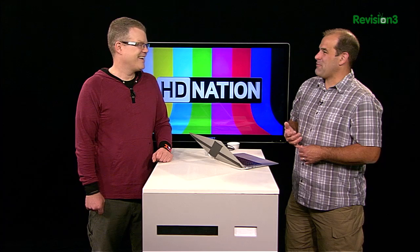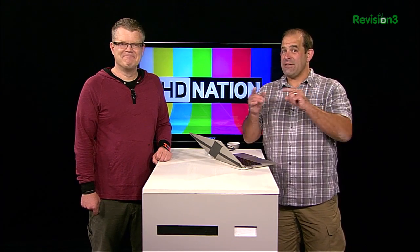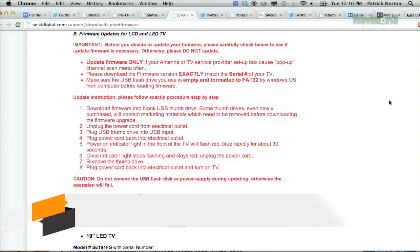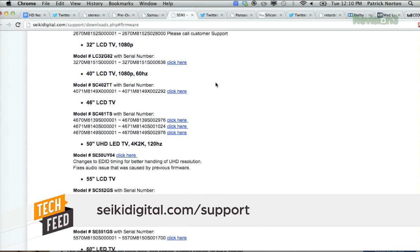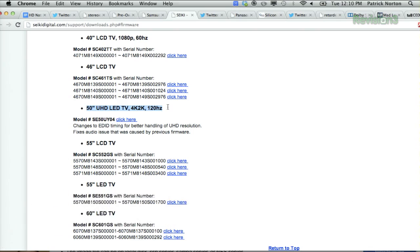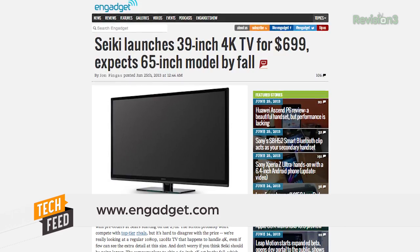Good news from everybody's favorite low-cost quad HD TV manufacturer, or 4K HD TV manufacturer, or ultra HD TV manufacturer, Seiki. Well, first of all, they have a new firmware update for that 50-inch model if you purchased it on their page. The other news is that they're now going to be shipping later this month, which is only a week left in the month, the 39-inch version of the TV that will have 4K resolution as well. And they have a 65-inch version coming later in the year, which is going to be pretty cool.